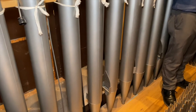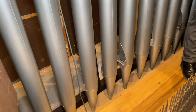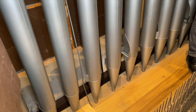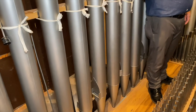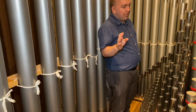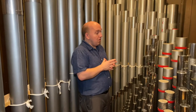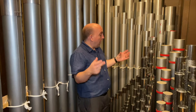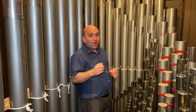Now, a lot of the pipes will have that happen to them simply because of the age of the instrument and the quality of the metal that was used to make these pipes. So this is something that we've had issues with that we fixed, but surely there's going to be more of these issues that will arise at some point. And so it's good that we're aware of those things that are going on inside the chamber here as well.